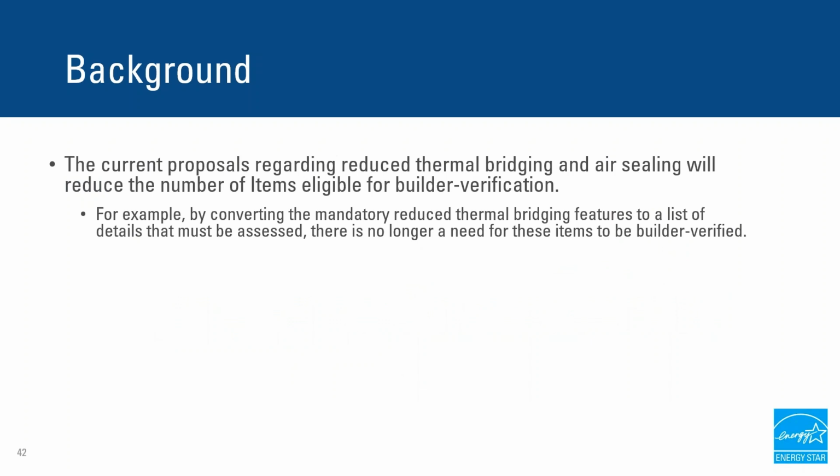The proposals that we have just discussed for reduced thermal bridging and air sealing will reduce the number of items that we think need to be eligible for builder verification. For example, by converting the mandatory reduced thermal bridging features to just a list of details that have to be assessed, there's no longer a need for these items to be builder verified, right? So if the rater is able to verify reduced thermal bridging strategies, then they'll be included in the rating. And if the rater can't verify those, then they'll have to be excluded from the rating. We won't be relying on the builder to verify anything for this section.